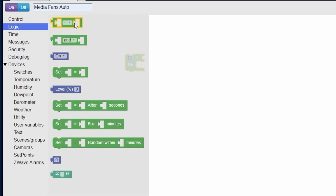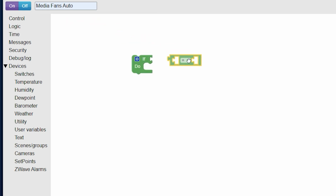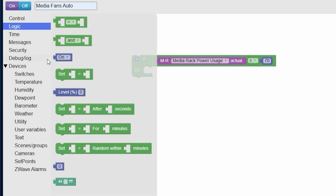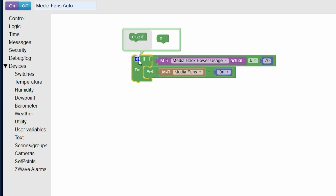on. Under Logic, we can find the puzzle pieces we're looking for. Let's grab the first one and attach it to our if statement. Now take the device puzzle piece and attach that. You get the idea. Variable puzzle pieces are also under the Logic section. So if the power draw is higher than 70 watts, then we set the fan switch to on. Beautiful. Let's continue. Pressing the cog will let us add another statement.